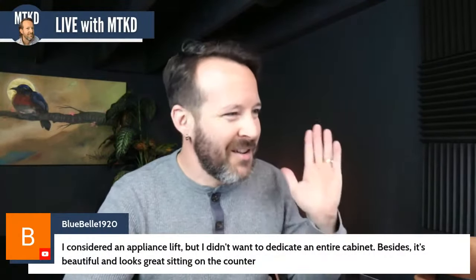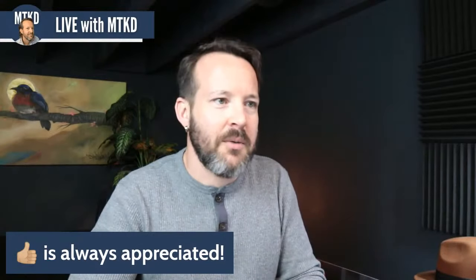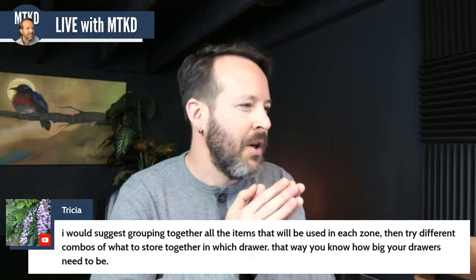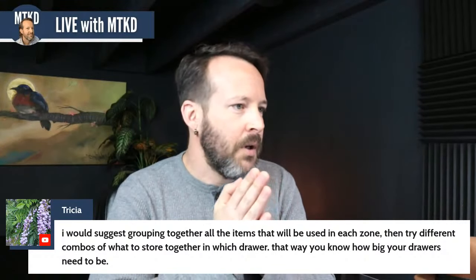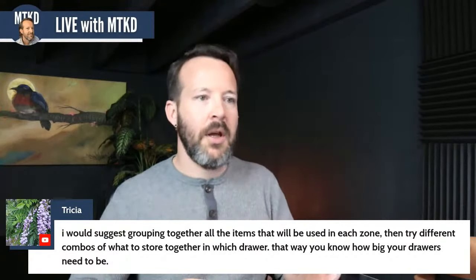Okay, back to this one. I considered the appliance lift, but didn't want to, you know, the whole cabinet's too much. If you have a nice looking stand mixer, why not put it out there? I would suggest grouping together all items that would be used in each zone, then try different combos of what's stored together in which drawer. That way, you know how big your drawers need to be. Very good tip is just, here's your stuff. How's it going to be grouped together? What's the best way to do it?